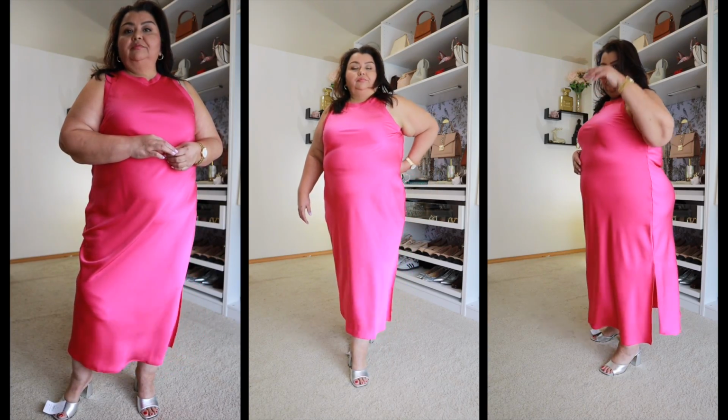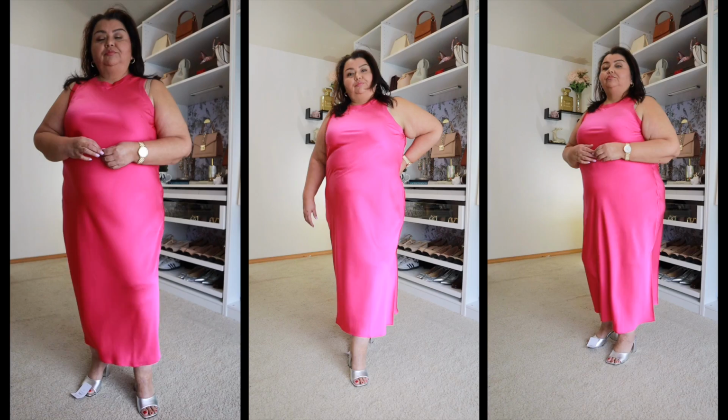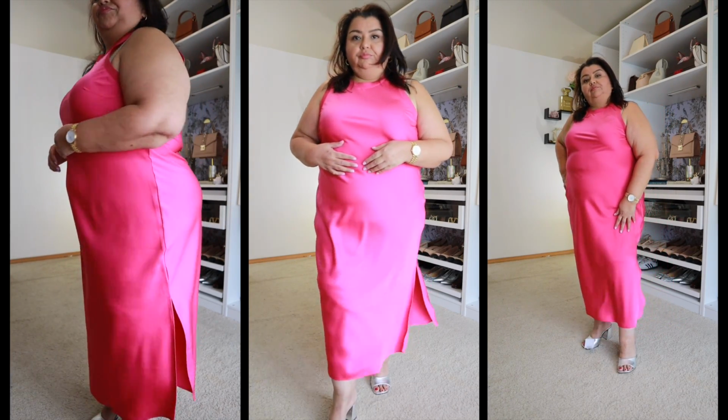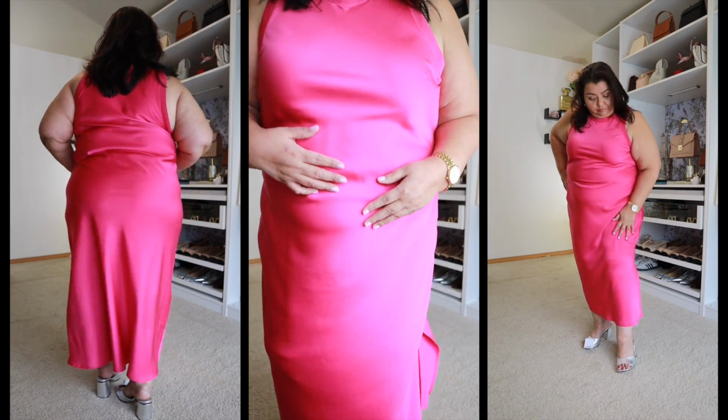Really pretty. I think that regardless of the color that you pick, this is a really great one to have if you've got some events coming up, or if you're looking for a dress for Easter, because this one's a little bit more modest than the strapless dress. So if you're looking for a dress maybe to wear to church for Easter, this is a really good one, I feel.